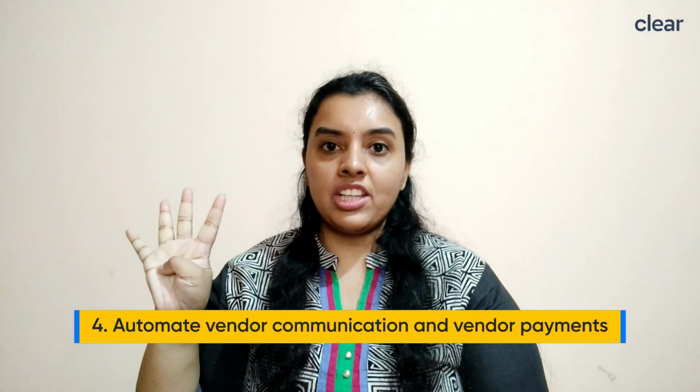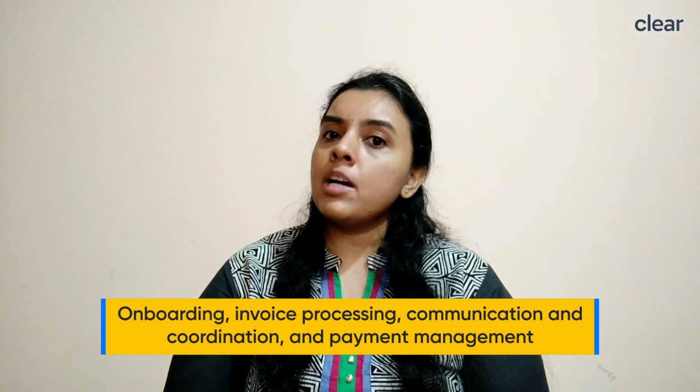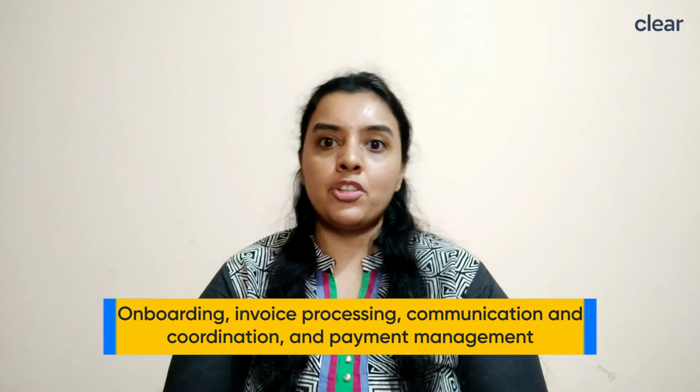Moving on to number 4. Automate vendor communication and vendor payments. Maintaining a strong relationship with vendors typically results in a better quality of product supplied, higher discounts, and more favorable credit terms. At the same time, every enterprise needs to ensure payment discipline so that suppliers are paid on time. Automating the vendor management function helps streamline all vendor-related processes such as onboarding, invoice processing, communication and coordination, and payment management.